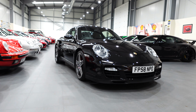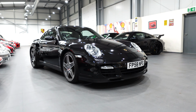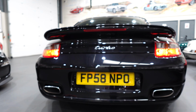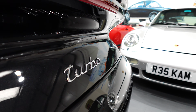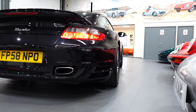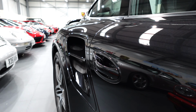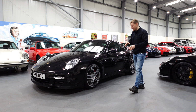The 997 Turbo is perennially popular. It's got so much going for it. It delivers genuine supercar performance, fantastic value for money if you think where these are now, being comparable to a Carrera derivative from the 991 generation, alongside iconic looks, plenty of road presence and first-class engineering. Let's dive into those points in a little bit more detail.